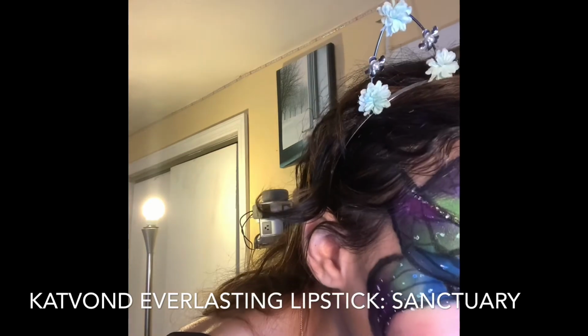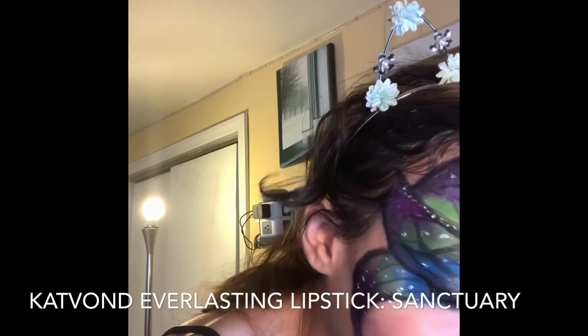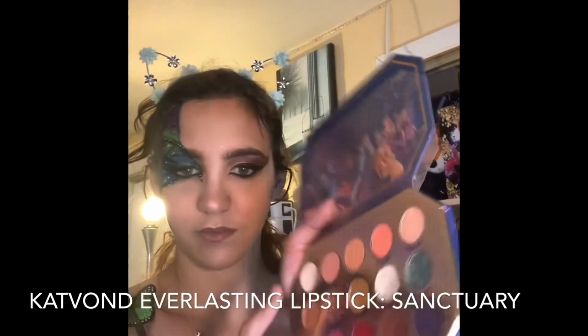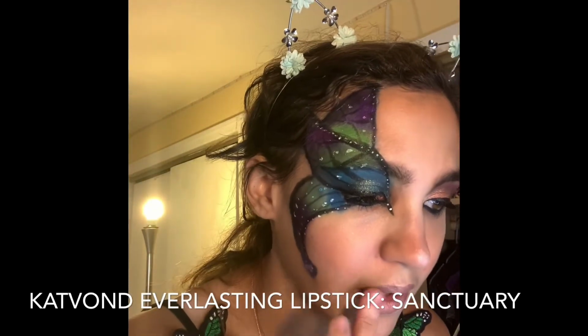And last but not least, my Kat Von D Everlasting Lipstick in Sanctuary and Spinning Wheel from the Disney Masquerade palette over the Sanctuary color. Just to get that iridescence, because you know I love it.